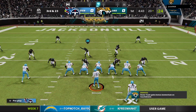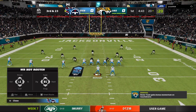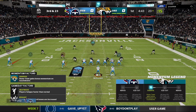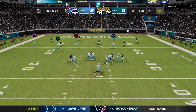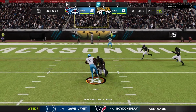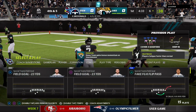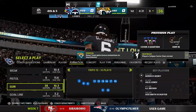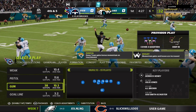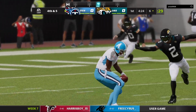An incomplete pass on that last play, and that means they'll need to come up with something here on 3rd down. Out of the gun, McDonald. He completes it to Jones. He'll get 17 back there, but it'll still lead to a 4th down. Nice job understanding the situation. 3rd and long, kept the play in front of them and made the tackle. They gave up a good chunk of yardage, but it does force a 4th down.